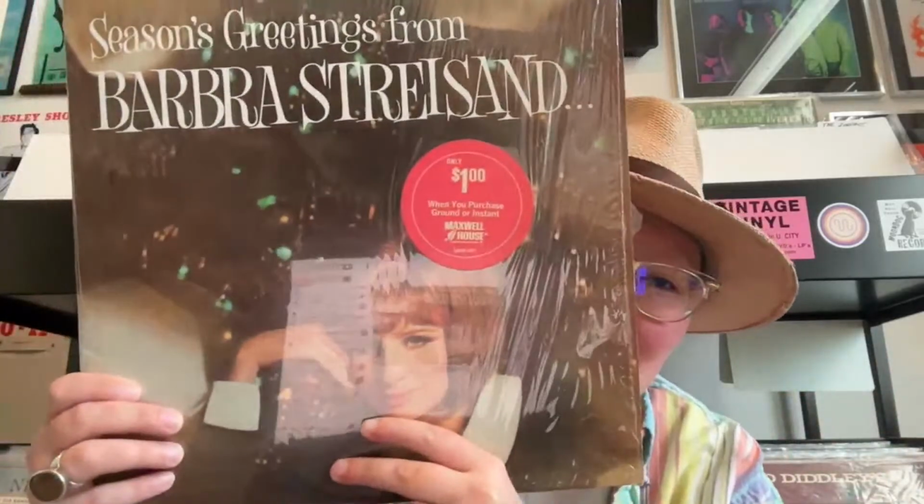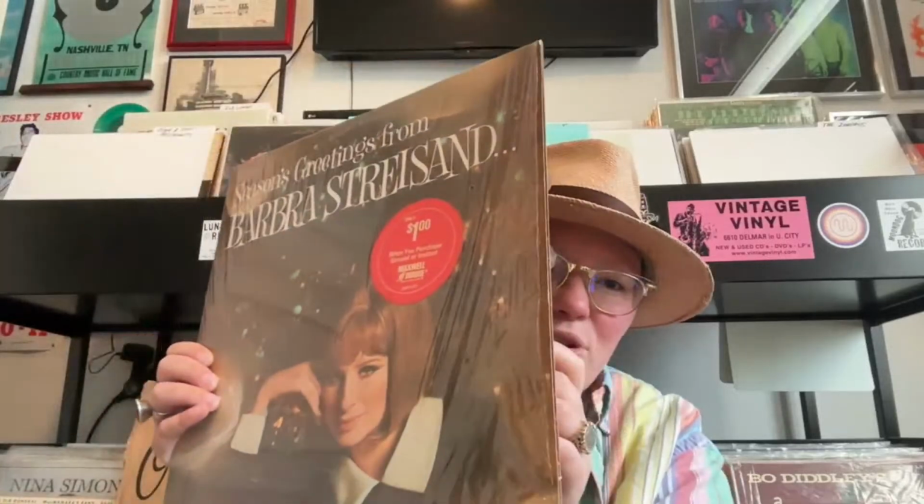Plus, it's a good Christmas record. And I don't know if you guys are like me, but I love these giveaway Christmas records. I'm obsessed with them. I have every single Firestone record because the music on them is so good. Plus, you get the advertising. It's just really cool. So I picked this up. I couldn't leave it behind. It still has the shrink with the little advertising tag. So I thought that was cool. And Barbra Streisand, you can't go wrong with her.